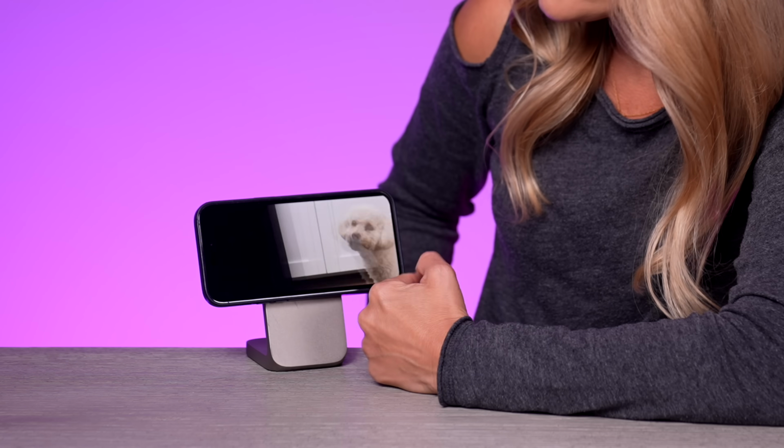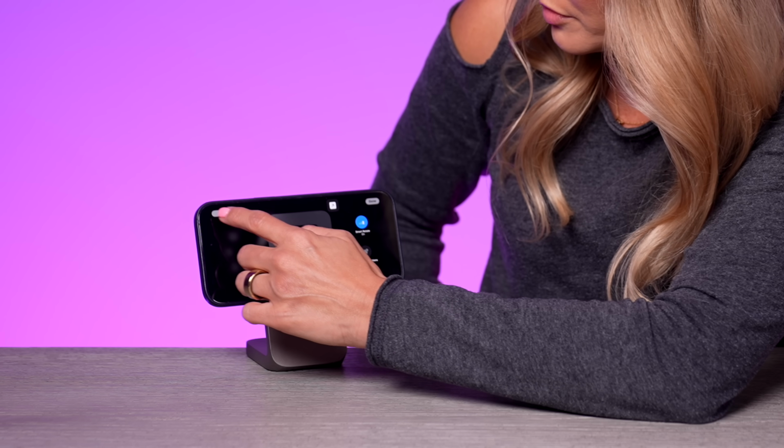Okay, we've got our little stand. Now let's test out standby mode. Here we go. Okay, so here's a few of the standby faces. These are just the basic ones Apple already has pre-made in here. So we're gonna open up this.